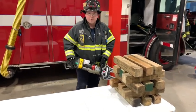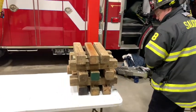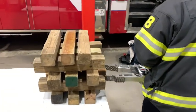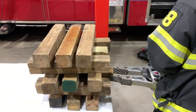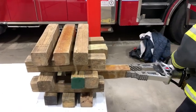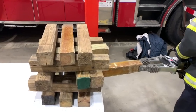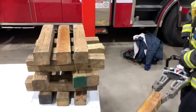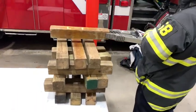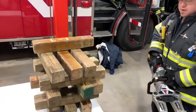We're going to turn it on. Green light means go. We're going to open the jaws up, see it's spreading. We're going to come in, I'm going to close in on that piece of wood. I'm going to slowly pull it out, hopefully not taking the whole thing with it. Beauty. All right, I'm going to reposition it up top. I'm going to make sure I open it, and I'm going to drop that piece down.